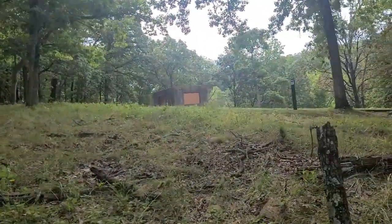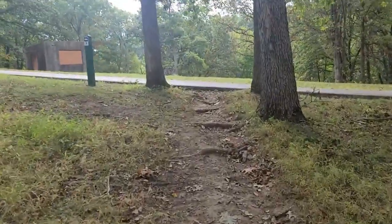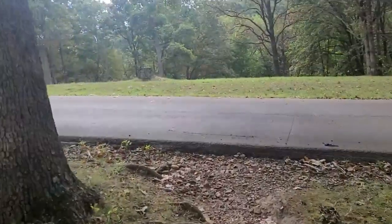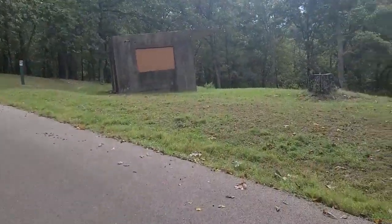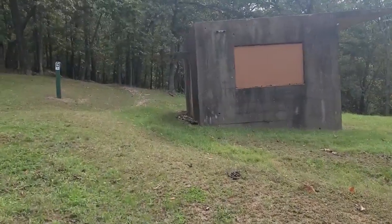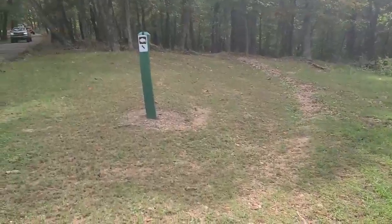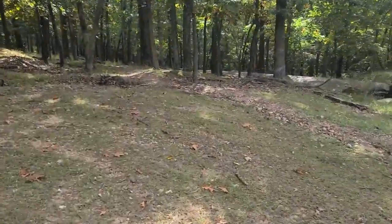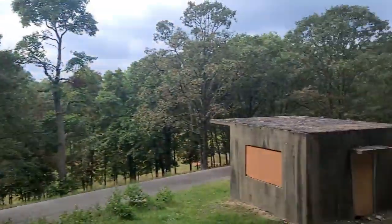Ah, there's the building I was thinking about. And oddly, it's right on the road. So, wondering how I knew there was something dead on top of it. You can just stand up at the top of the trail, you can see down. Oh yeah, there we go. Yep.